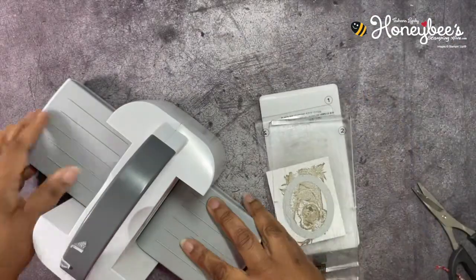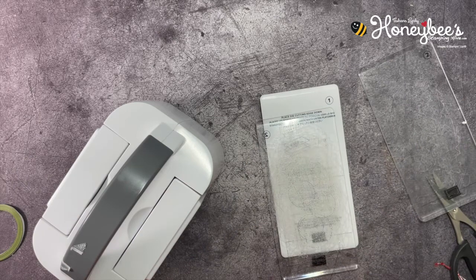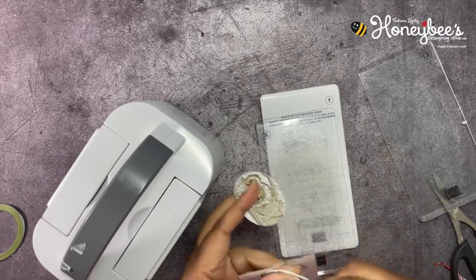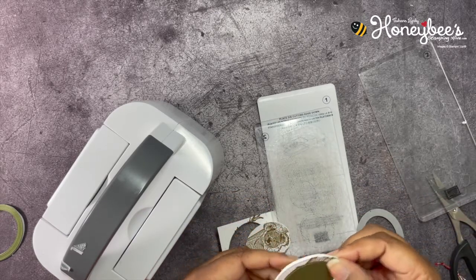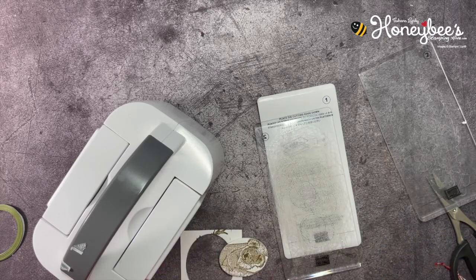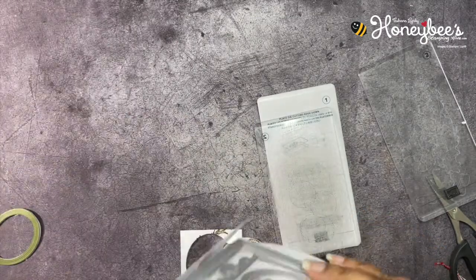There we go. And I should have ran that through more than once. Did it cut? Oh, it cut. Good. I was afraid. Ooh, you know, look at that. That would still be a good frame for something. Put those together so I won't lose them. Put our die back on its sheet. Like I always tell you guys, put it back so you don't lose it. Go ahead and put our dies up.